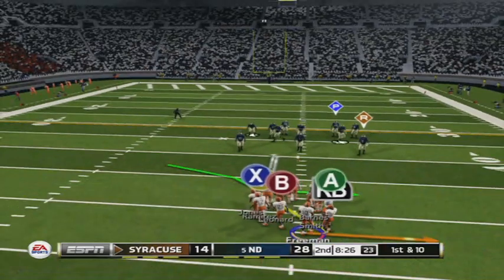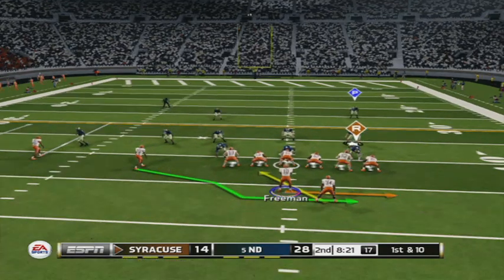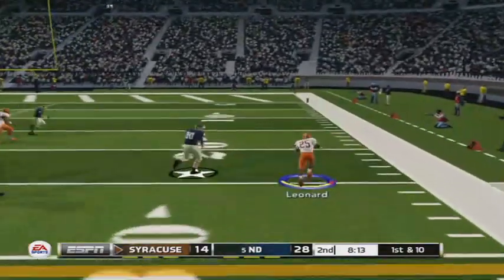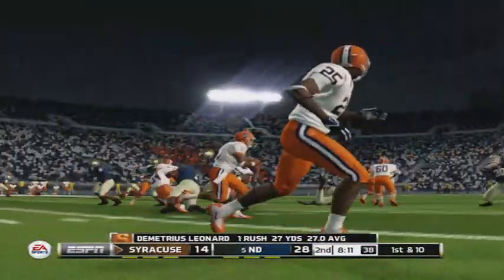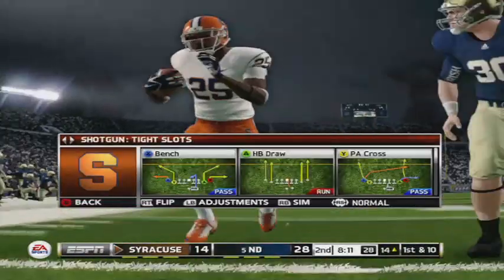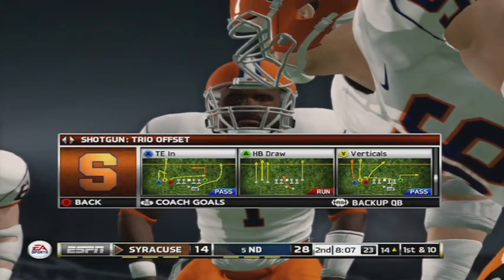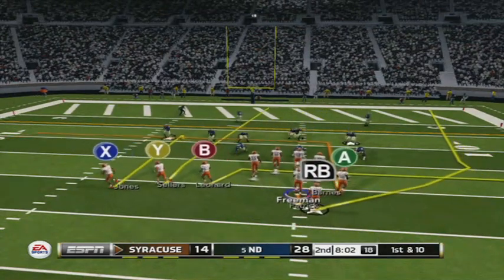Freeman comes in at quarterback. First down, 10 to go. Ball on the 41. Leonard. And, space. And he's finally knocked out of bounds at the 14. He's getting 27 before being taken down. From the 14-yard line, first down.